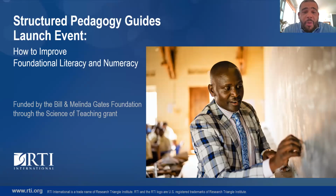Basically, we want to learn from organizations like Room to Read and programs like SERI that will tell us how to do this. How do we rapidly increase the time and the amount of learning that children get? So these how-to guides we're talking about today on structured pedagogy will discuss the how of programs. It's not just describing SERI and programs like it, it's showing how to get there. What are the steps that we as policymakers, we as donors, we as implementers, researchers should do to improve the effectiveness of our foundational literacy and numeracy programs, and how do we get there so we get results like that program there? So let's walk through our agenda.